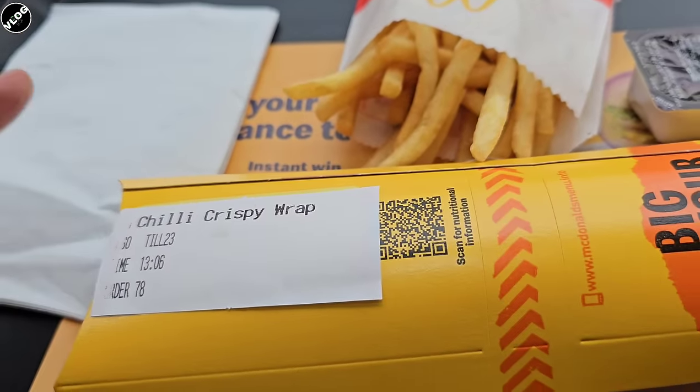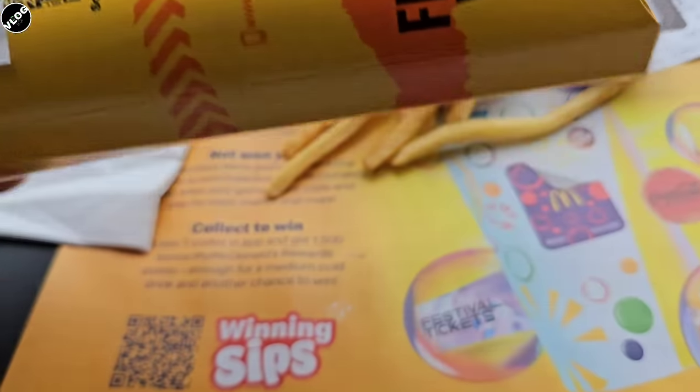A couple of people that contacted me this last week said they tried the same McDonald's hack. It's got to be done.